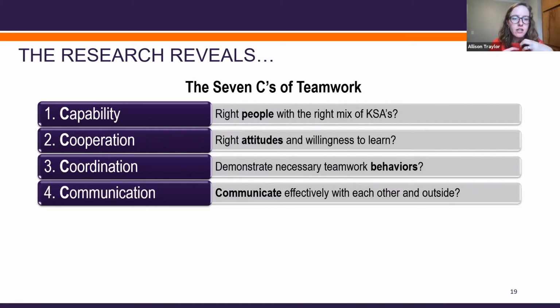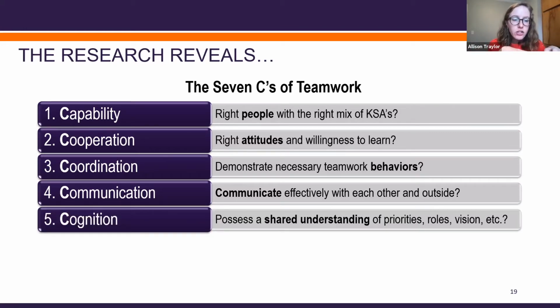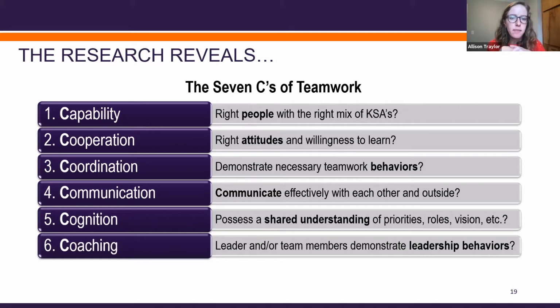Communication, which has to do with, are we communicating unique information with each other? Are we communicating effectively, both within the team and with external stakeholders? Cognition, which has to do with, like I talked about, shared mental models, or this shared understanding of the team and its priorities and everyone's roles on the team. Coaching, which is about the leader and the leadership behaviors that are demonstrated on the team, whether by a formal designated leader or by someone who takes on that role informally.